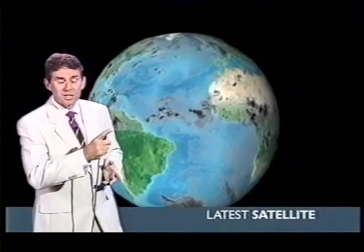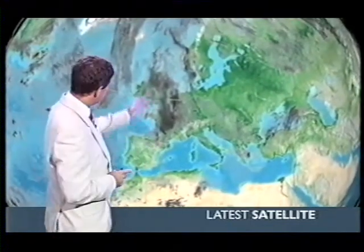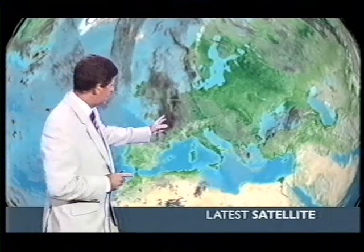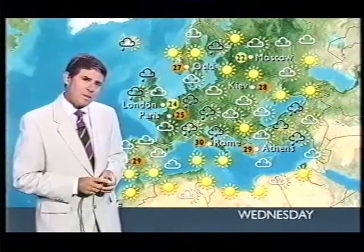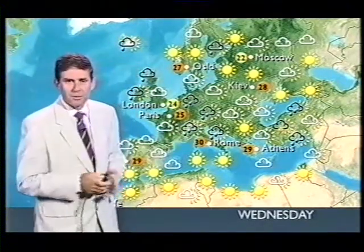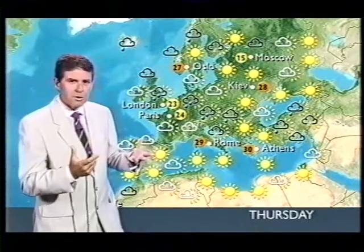And we're going to start off with one as I zoom you into the continent of Europe. But we'll just check out the situation here. You'll see that there is a swathe of rather dark and threatening cloud across the western side here, but it looks as though elsewhere across Europe the skies are relatively clear. And I suspect that means that we're going to see one or two showers, but nothing near the sort of scale of things that we've seen in the past couple of weeks or so. And I don't think there'll be a great deal of change on Thursday either.